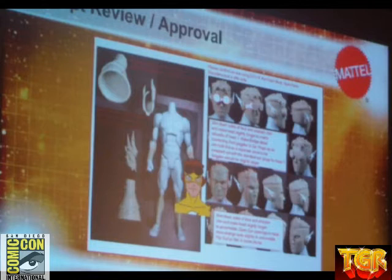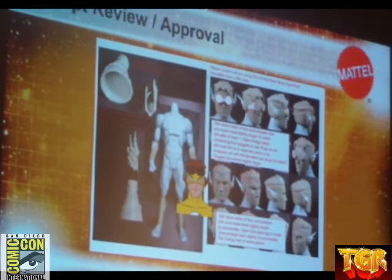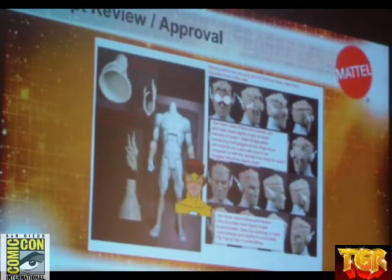Here, the changes are little things, like, oh, make the ears a little smaller, or can you make the hair a little sharper? We just really have to make sure that whatever we put out there matches the reference we're given. Because we want to make the best product possible and give you the closest manifestation of what you see on TV in product.